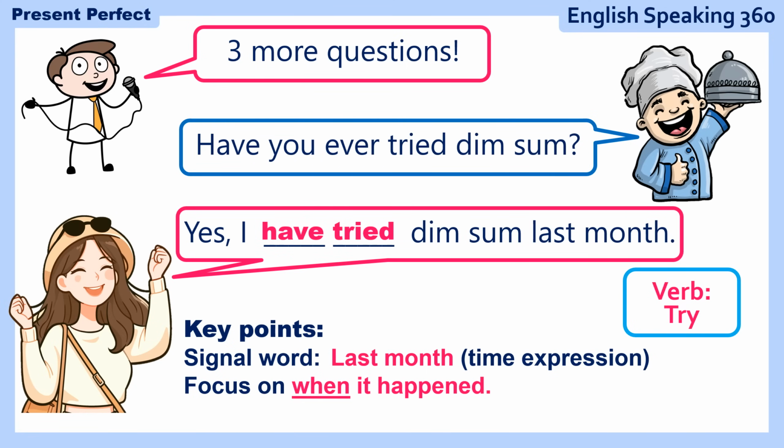Right? No? Why are you making that face? If you can spot it, you are good. You have studied well. Yes, I tried dim sum last month. Because of the time expression, you cannot use the present perfect. You must use the simple past.